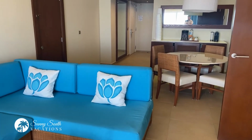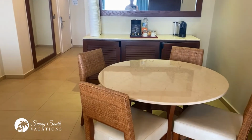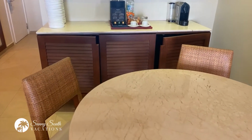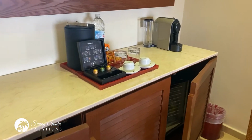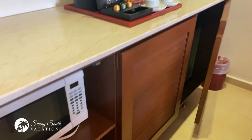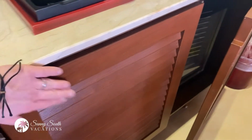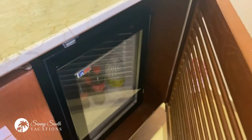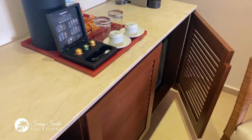You've got the kitchen table. I'll say hi and wave in the mirror. Nice kitchen table in this room. You've got your Nespresso machine. And in these cupboards, you've got access to a microwave should you need one. This is just some storage space. And you've got a mini bar in here, which is stocked daily.